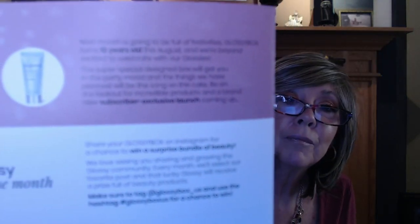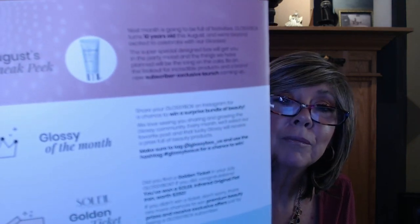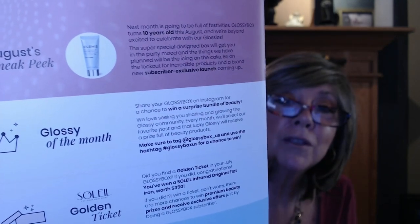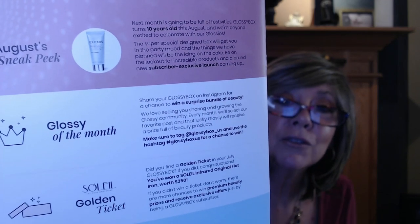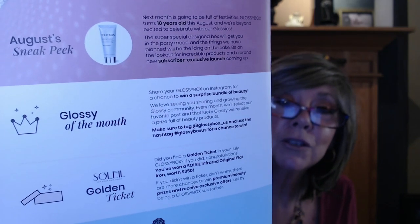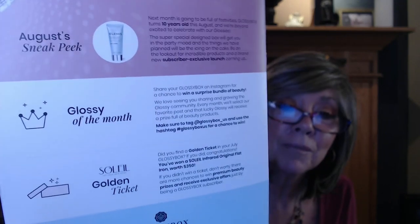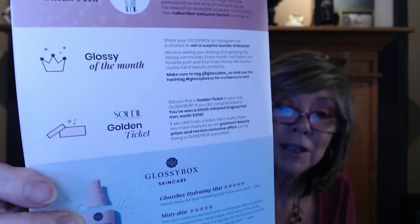So what does it say? I don't know why it doesn't want to focus sometimes, but it just says next month's going to be full of festivities. Glossy Box turns 10 years old. So it's a special design box. That sounds good. They tell you about their skincare line. So another fun box for $18. The box is so pretty.